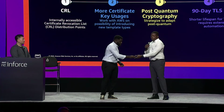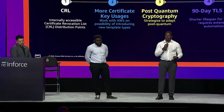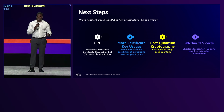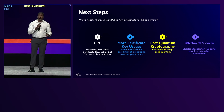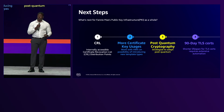And then we're also obviously preparing for the post-quantum world. PQC is going to present challenges for the entire PKI industry, for folks that run internal PKI practices, and also for public TLS. So we're paying a lot of attention to what AWS is doing to pioneer and lead in that space, so we can learn and adopt those learnings into what we do internally.